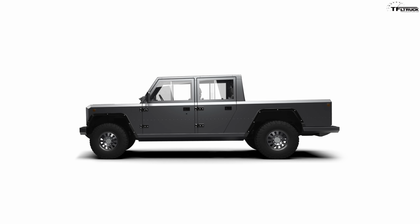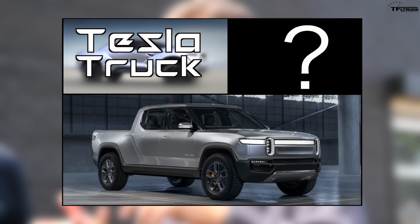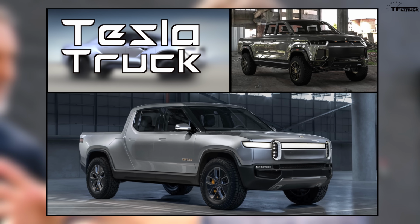There is no electric truck for sale currently, but there's Rivian, Tesla's talking about it, there's Atlas, there's several other companies. Do you see a competitor? Are you targeting somebody, or are you just kind of doing your own thing? How does that work?